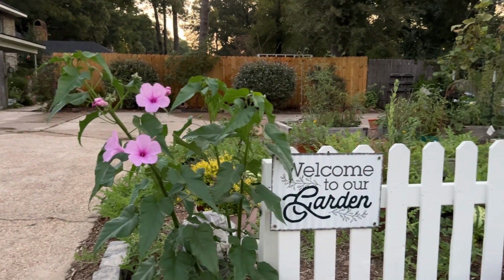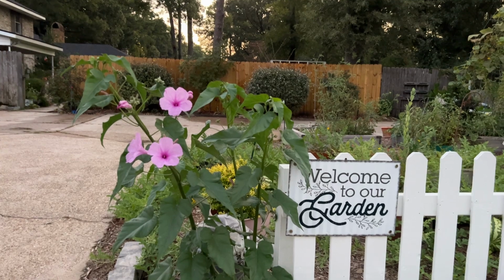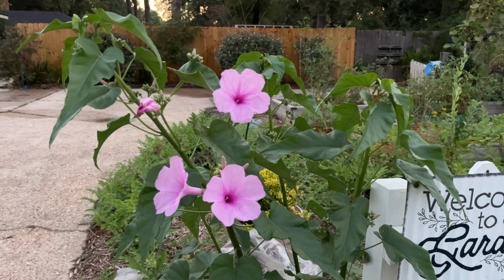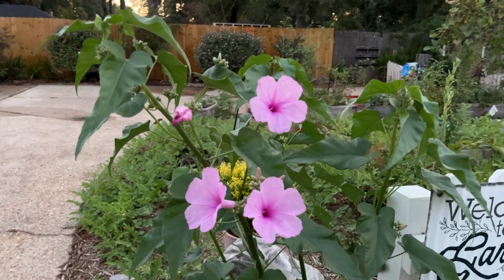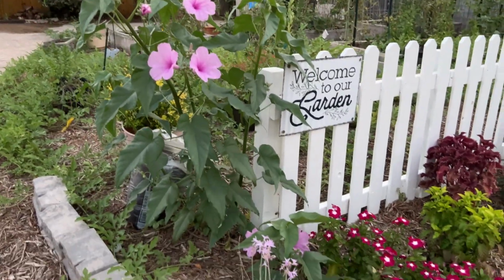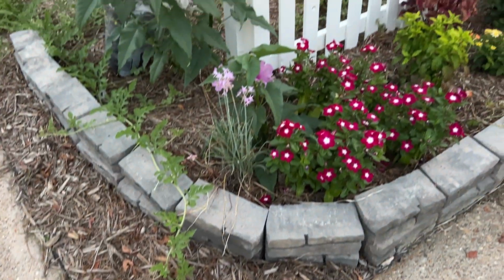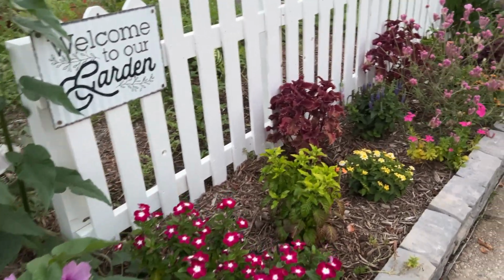Went walking this morning, and of course as I was leaving the sun wasn't up yet, and then when I came home I spied my morning glory shrub blooming with several very fresh blooms right here at the entrance of my garden, and of course a lone watermelon out here at the corner. I'm sure the neighbors as they walk by enjoy seeing that.